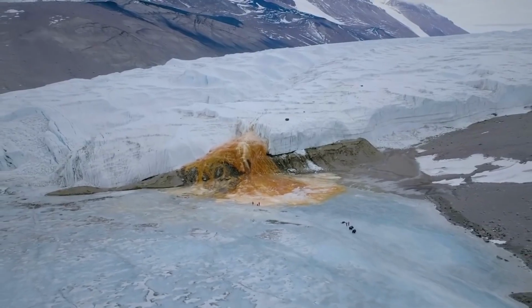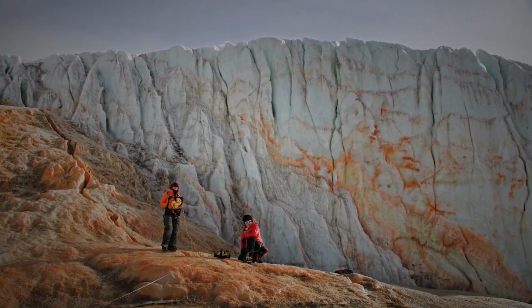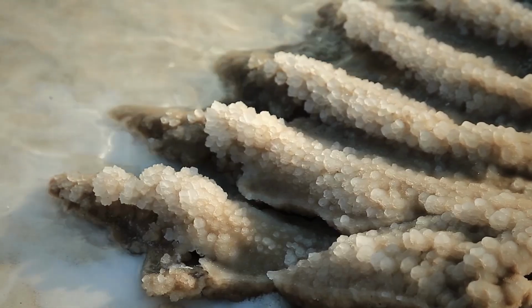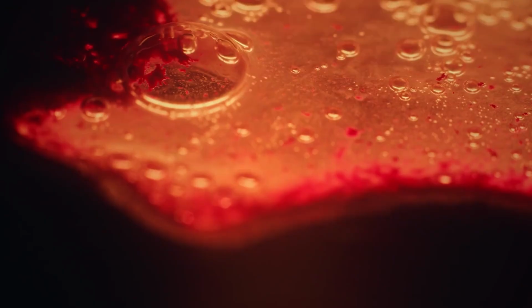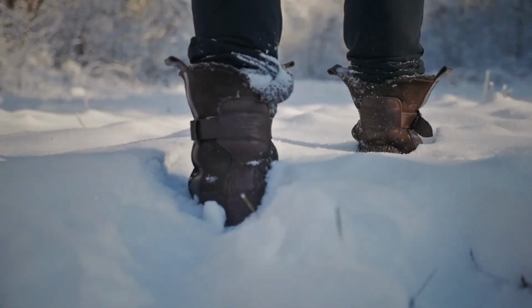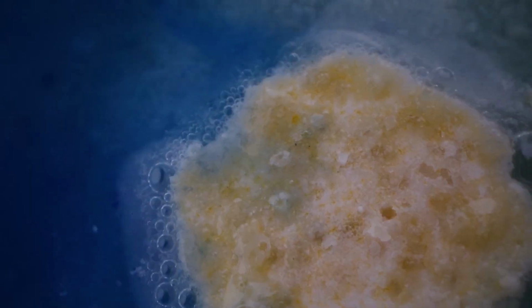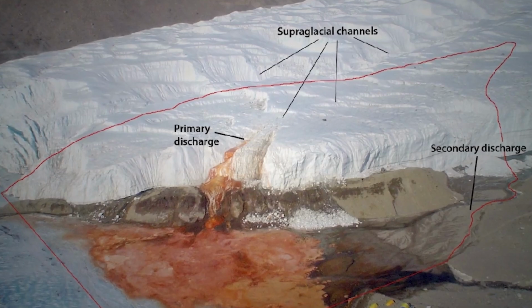Underneath the glacier, there are lots of underground rivers and lakes. Some of these have salty water with a lot of iron in it. When this water comes out of the glacier and flows down as Blood Falls, it creates a striking sight. Understanding why Blood Falls happens teaches scientists a lot about how Antarctica's land and ice work together. It's like solving a big puzzle about our planet's icy places. So even though it might seem weird, Blood Falls helps us learn more about Antarctica's secrets.